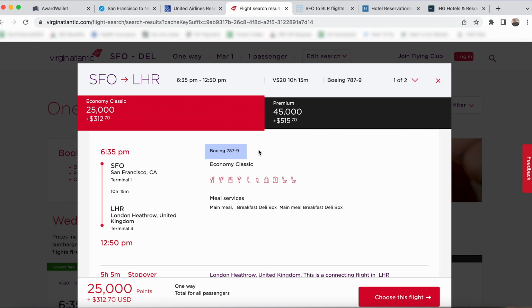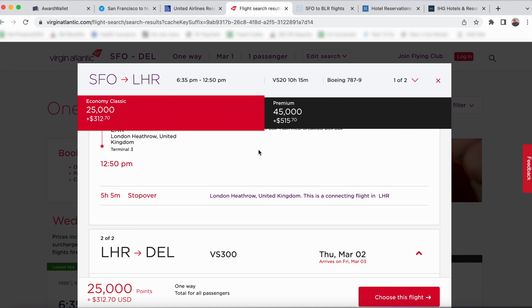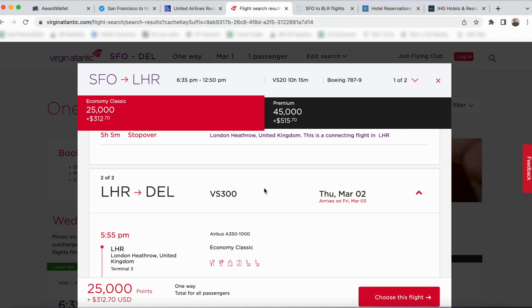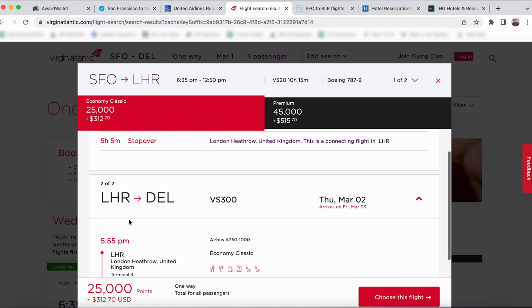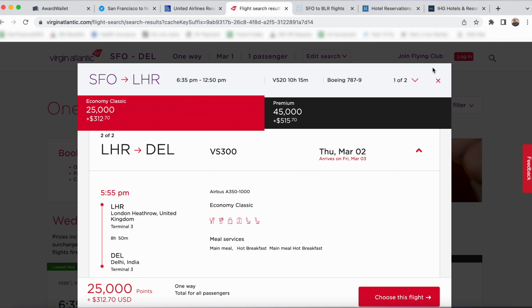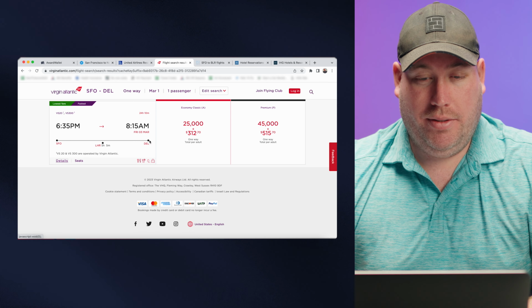It's the Dreamliner 787-9s, super comfortable, actually pressurized to a lower altitude so that the jet lag doesn't hit you as hard. And then how long is my layover? 5 hours, where I can maybe get some fresh air, take a nap in London Heathrow Airport. Really up to you, but very reasonable redemption rates here on the partner Virgin Atlantic, and something to consider.